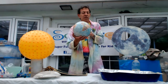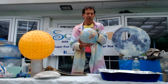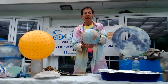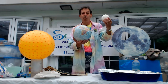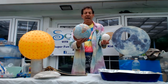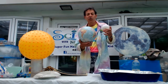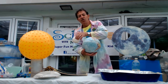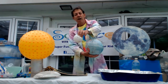Now the Earth is 94 million miles from the sun, and it's also 4.5 billion years old. And about 4.5 billion years ago, something collided with the Earth and formed the moon, which is about 4 billion years old. So it took about 500 million years for the moon to form. So while the Earth is turning, the moon is going around in its orbit, the sun is shining on the Earth, and we have something called the phases of the moon.